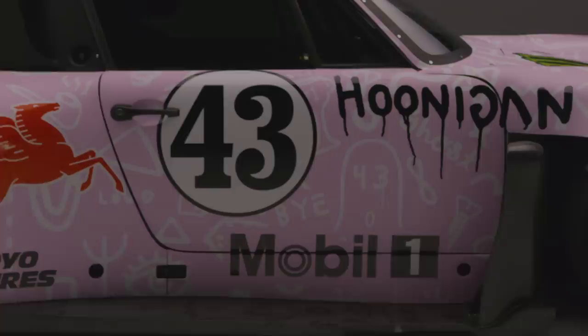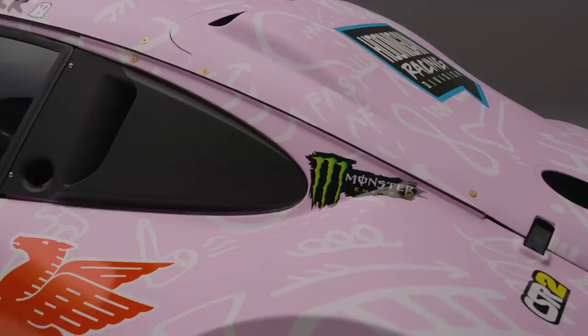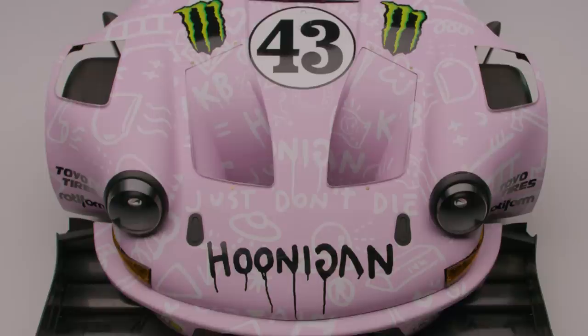So I just wanted to create something that was different, that stood out in your space, you know what I mean? And think about what I would put on my own car. So I just started hitting the ground with that and taking some of my iconic imagery and symbols and started applying it to the car. And here we are, man. I can't wait till the world sees it, you know?